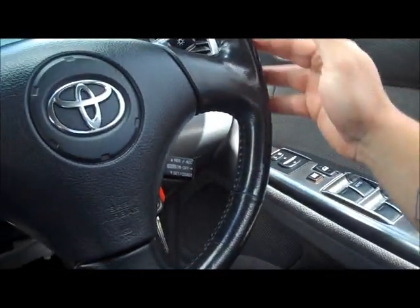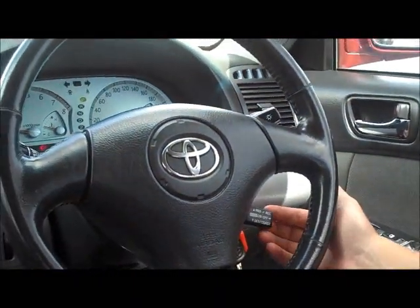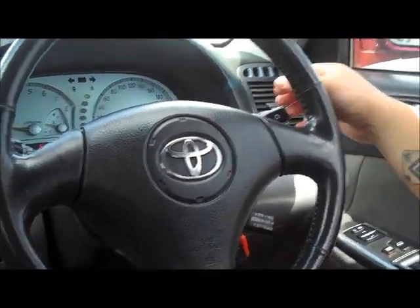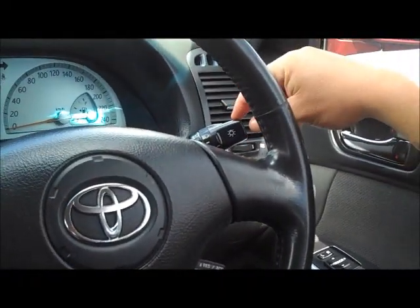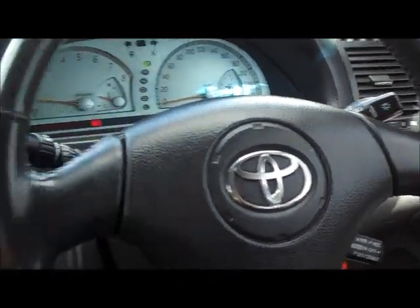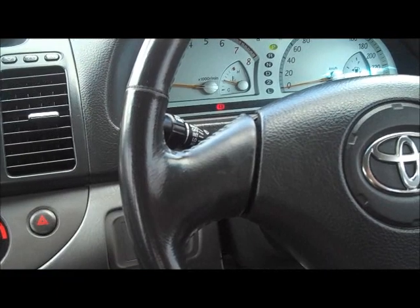Full leather-wrapped steering wheel, factory cruise control on the little stalk at the bottom, with a driver's airbag in there as well. You've also got all your headlight controls, indicators, and also fog light switch up on this stalk here, and all your wiper controls here on the left-hand side.